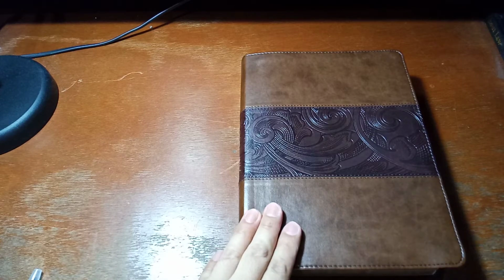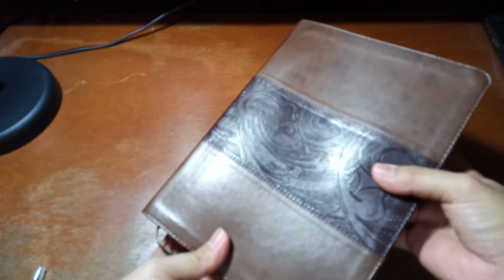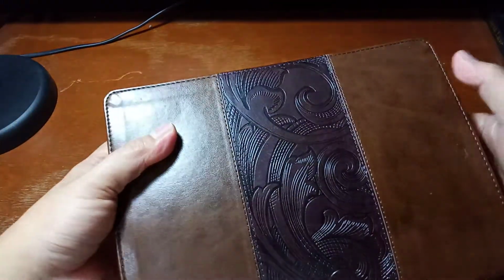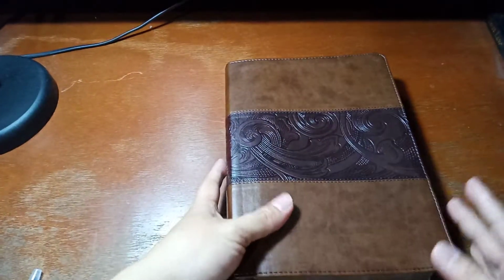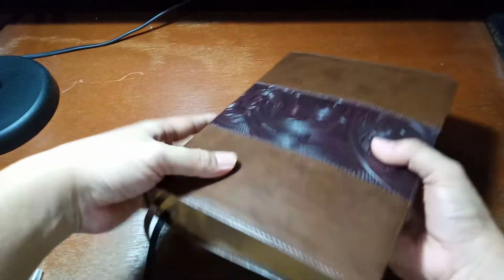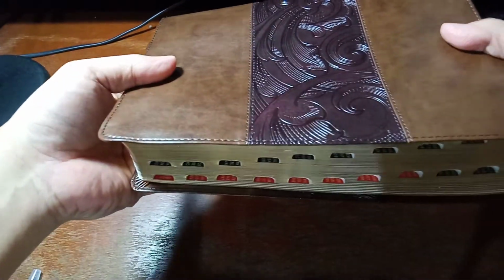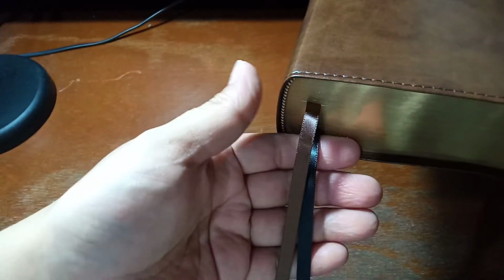Alright, there's a perimeter stitching, as you can see. It goes all the way back, the perimeter stitching, so it's color brown, and inside there's also perimeter stitching as well. And this one is indexed, unlike the other CSB that I got. And can I tell you, they do their thumb indexing very well. And we have two ribbon markers, brown and black.